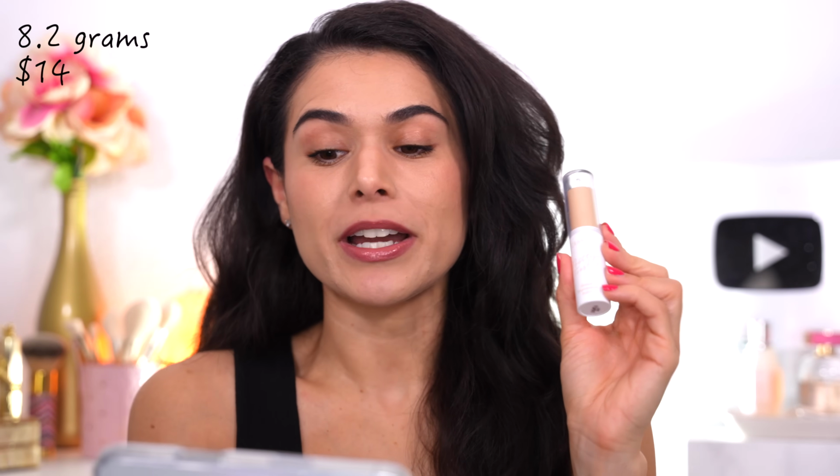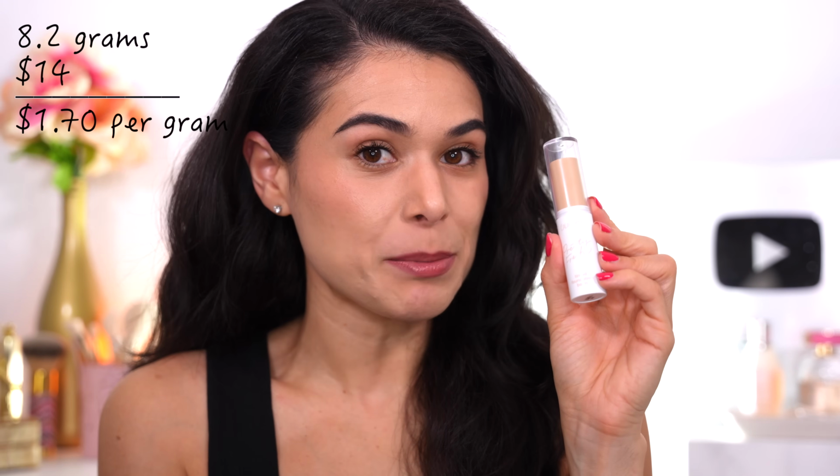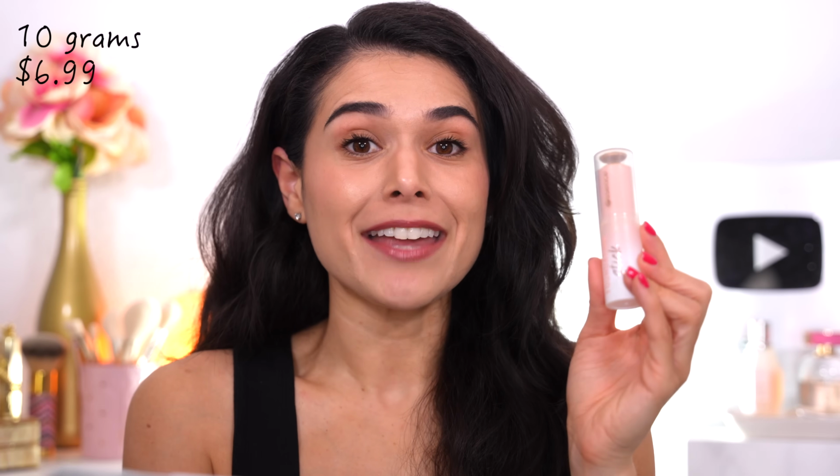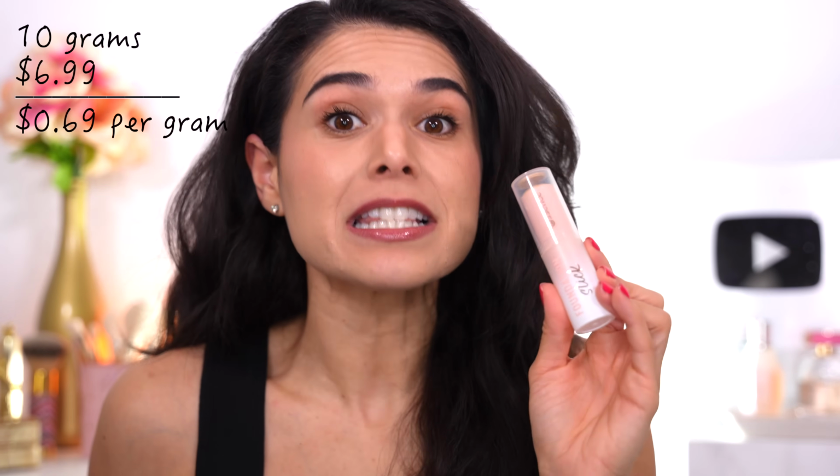Now the Colourpop Pretty Fresh Tinted Foundation Balm has 8.2 grams of product for $14, so that comes out to $1.70 per gram. And finally, I was actually really surprised to find out that the Essence Foundation Stick has 10 grams of product, so for $6.99, that comes out to 69 cents per gram. That is crazy to me. So not only is the Essence stick the cheapest in terms of the price tag, but it is also the best value in terms of how much product you're getting.